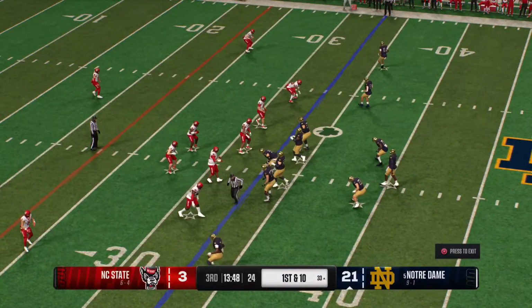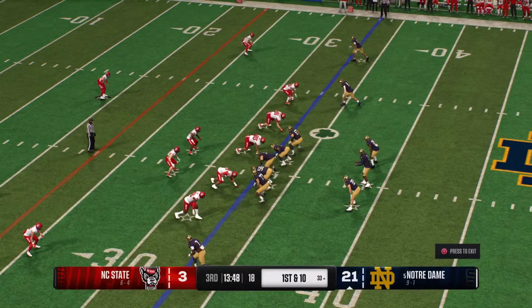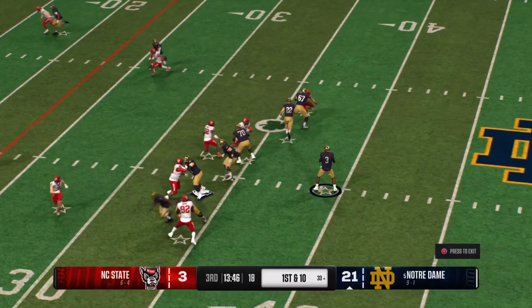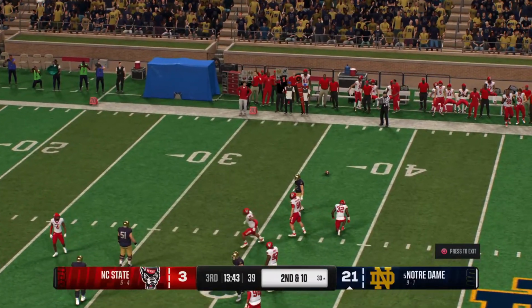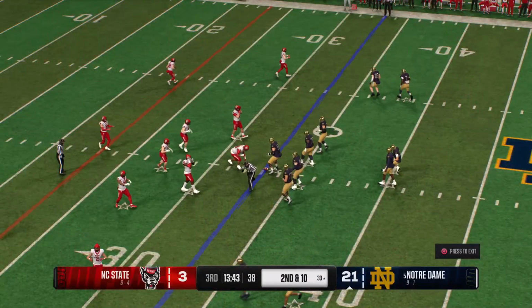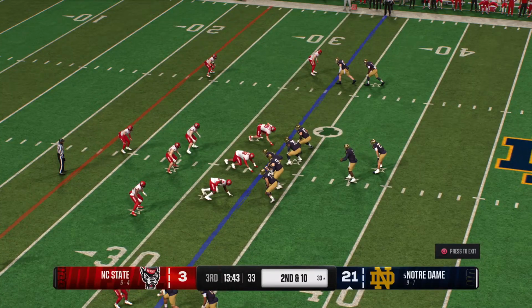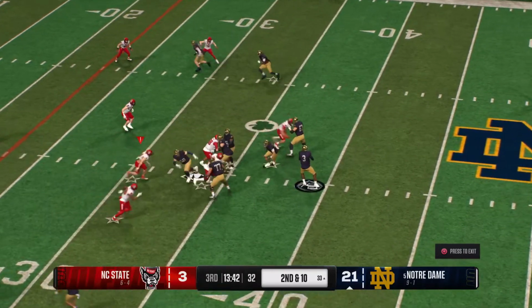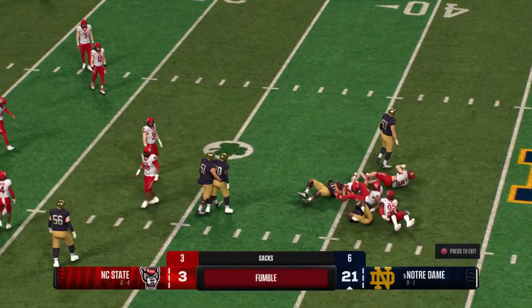Here come the Irish back on offense. Use the play fake, now to throw. And the physical play there forces the incompletion on first down. After the misfire, now on second down. He's looking to throw. And here's a fumble way behind the line.